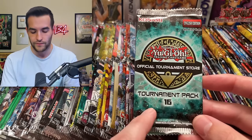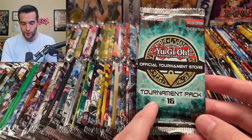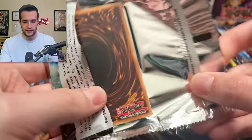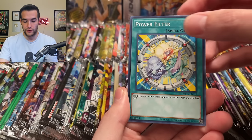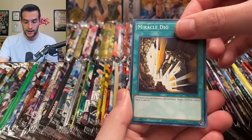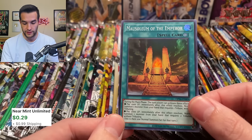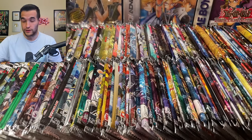Tournament pack 16. Wait. No, Imperm was 17. This is the one with the droplet. Okay, we still got a chance. And Cyber Dragon. Cyber Dragon all. All right, let's see if we can pull him. We have the Power Filter. Pretty cool. We got the Miracle Dig. And we have Mausoleum of the Emperor, classic Duel Links card. Yeah, you guys know I'm going to bring up the Duel Links cards 50 times in this video, so go ahead and get used to that as well.